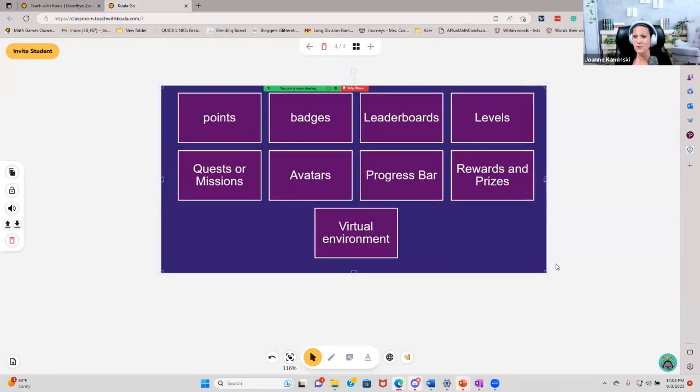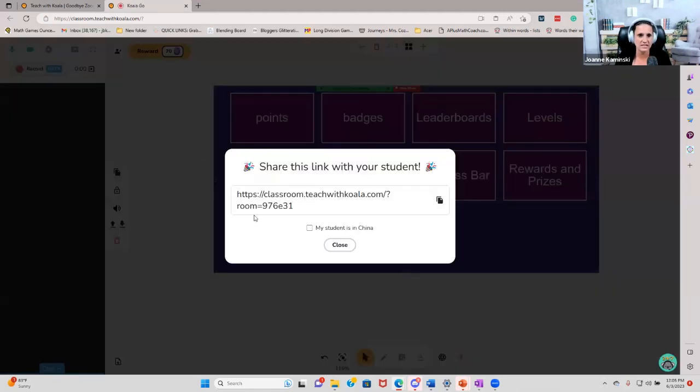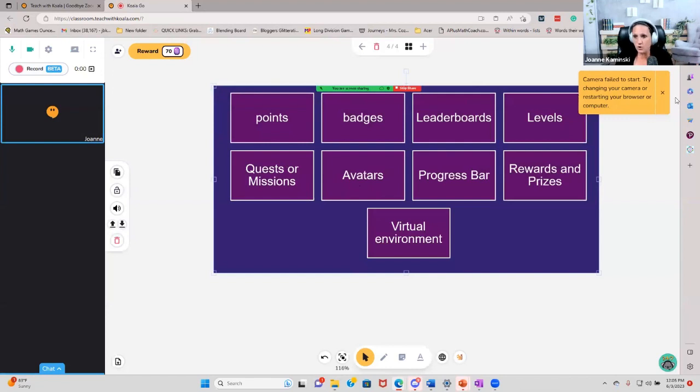So what I did right here inside of Koala Go is I just did a copy paste, right? This is just a regular virtual board, a whiteboard that I can use with my students. But inside of here, I have the ability to give my students points. So I'm going to invite a student. You're not going to get to see my video showing up, but when I invite a student, it looks like this. It'll give me the link so I can share that with my student. It's always the same link, so my student always has that link. They can come on in.